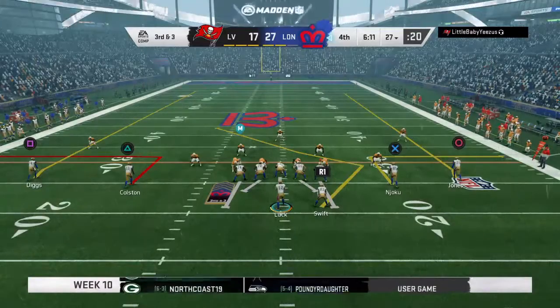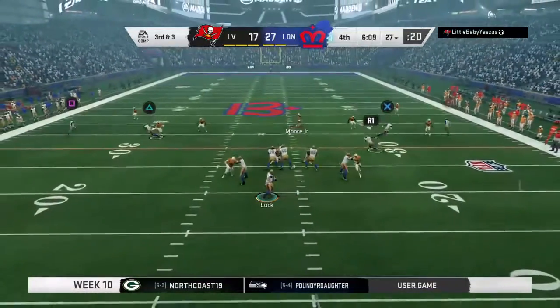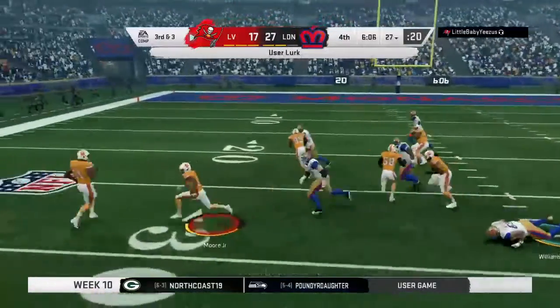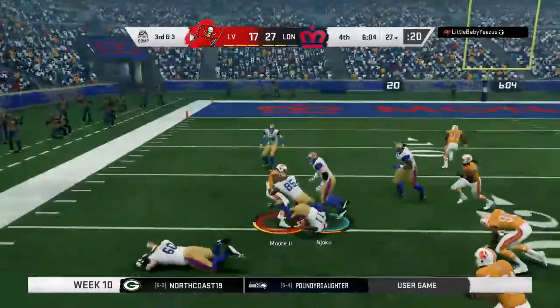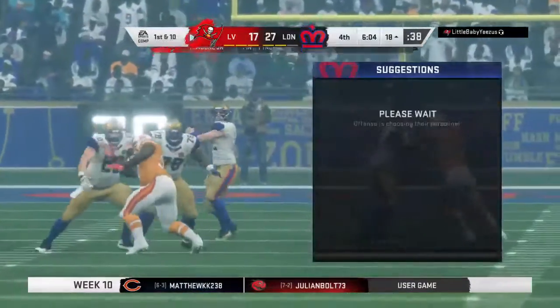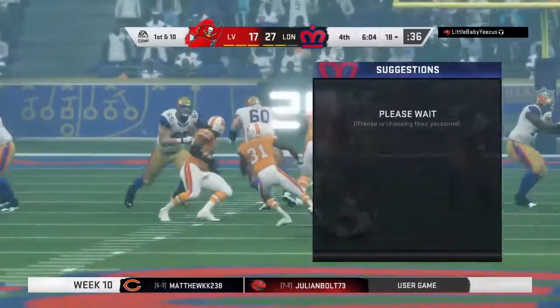Let's make these babies cry all the way back. Out of the gun, Luck. And intercepted. Maybe the turning point they need. Picked off at about the 31. And he is going to bring this back inside the 20 to the 18-yard line.